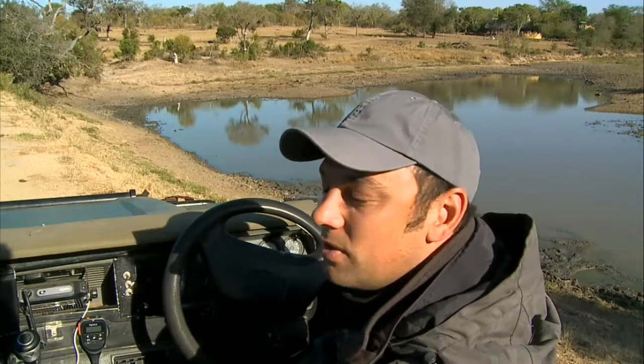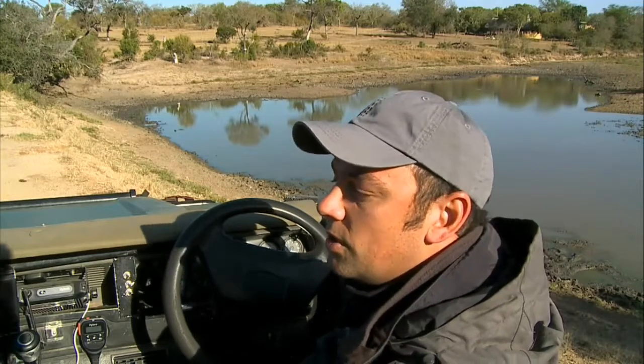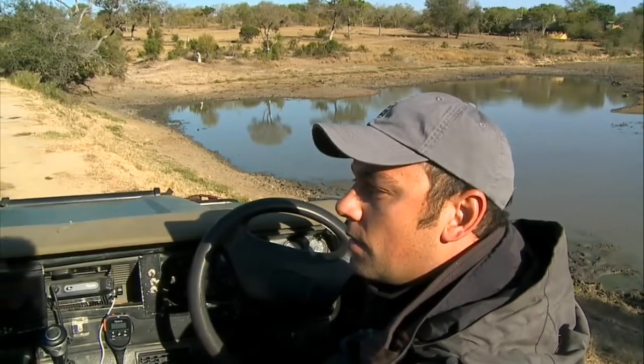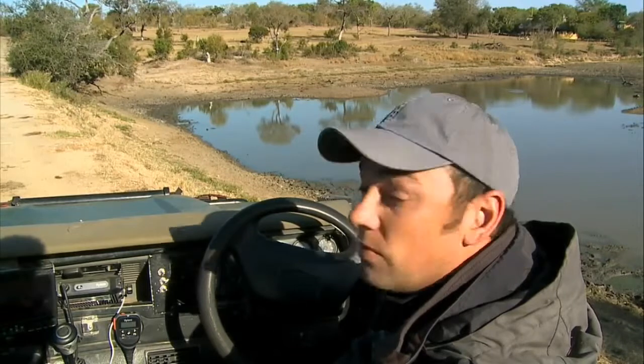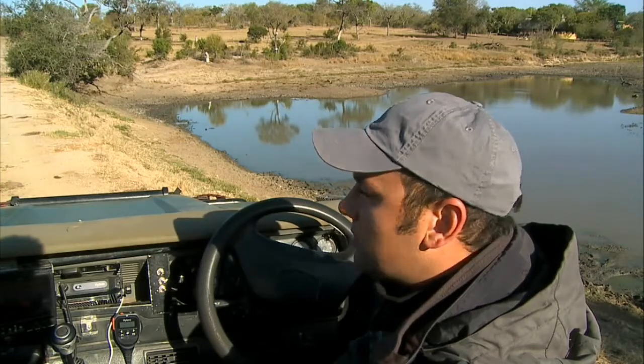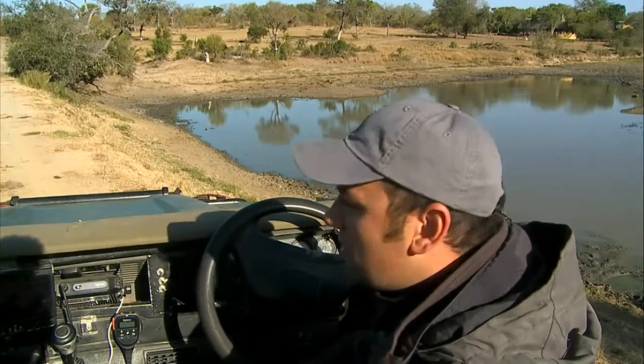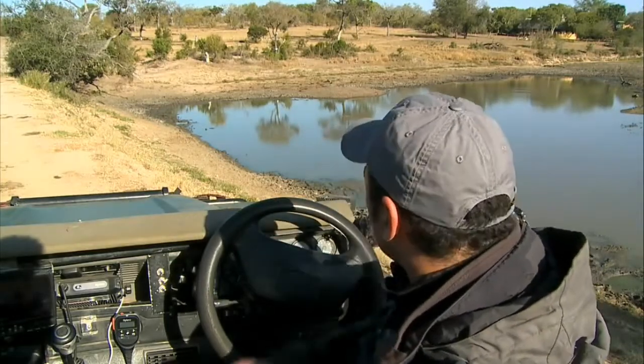It's so great, as I mentioned, to be back in this area and to be on these drives with you. The Sabi Sands is such a special area. It's such a wonderfully beautiful area, and part of the greater Kruger Park, as I'm sure you all know. And it's so nice to be able to drive and track and follow wildlife in this area and spend time with them.